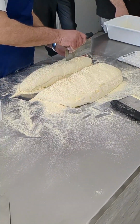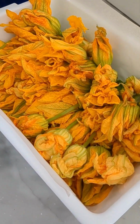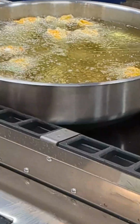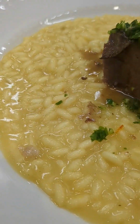We proofed and baked the rolls in between all of the different doughs, and then we moved on to some ciabatta. Of course, we had a snack with some cheese and guanciale, and then went on to make some zucchini squash blossoms. These were filled with a pasta stuffing that we made a couple days earlier, then we fried those up and demoed some risotto and ossobuco for lunch.